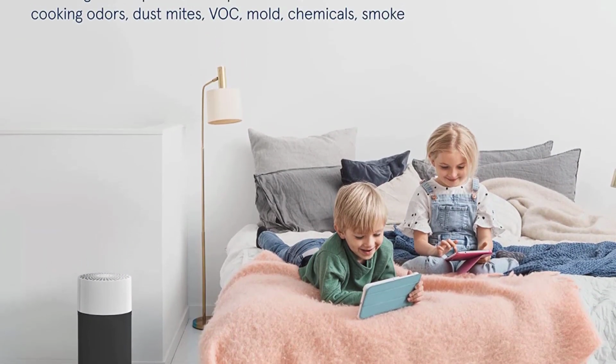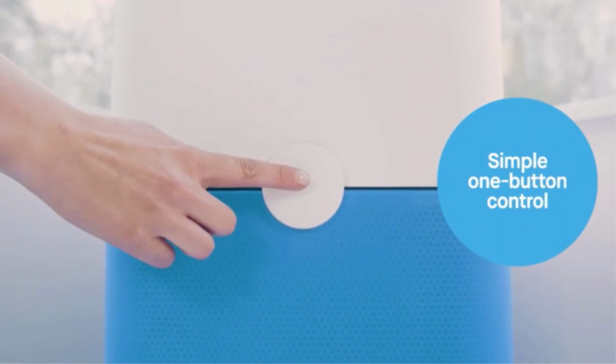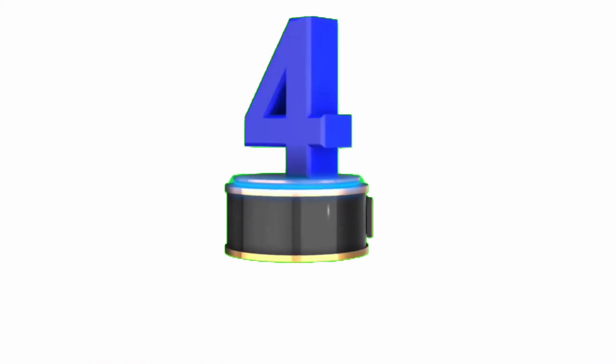Another great reason to check out this model is that the carbon filter has a bigger surface area, which can trap particles better. This would decrease maintenance costs, since you don't need to replace the filters as often as the other models.